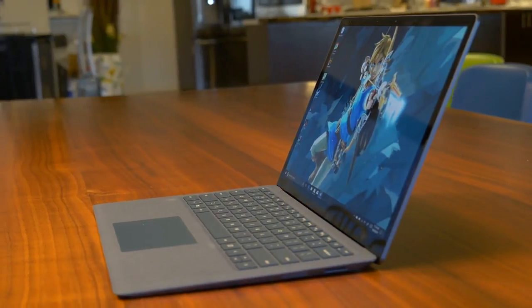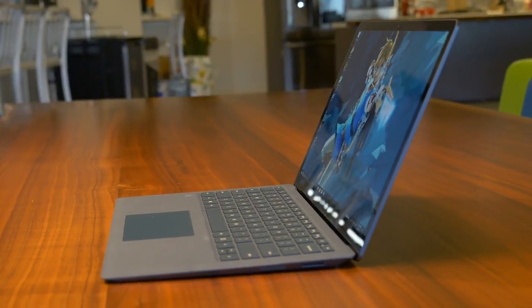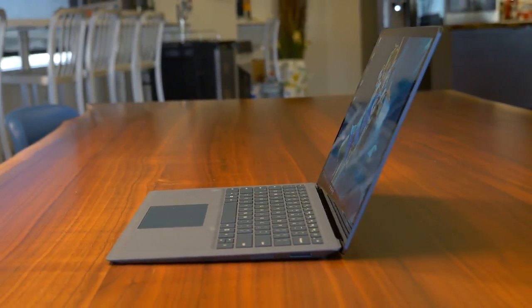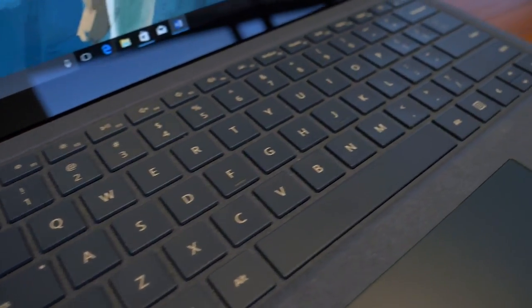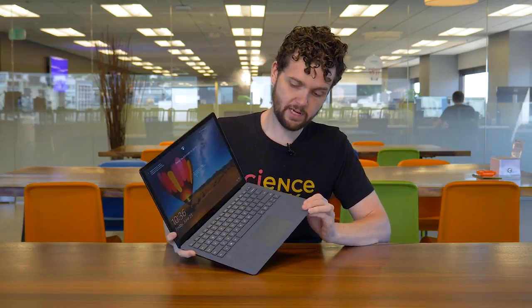Now, can Microsoft handle those competitors? Let's find out. Now, while this is a conventional laptop, Microsoft hasn't stopped itself from doing a few things that are unusual, one of which is this Alcantara surface on the interior of the laptop. It feels great. It is a form of fabric, although it's pretty resistant to stains or scuffs or anything like that. We don't think you're going to have any big problems in that regard.